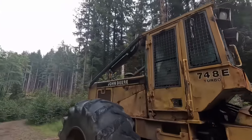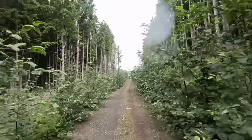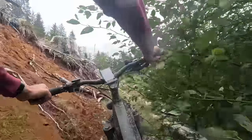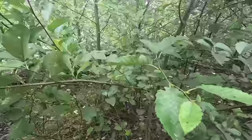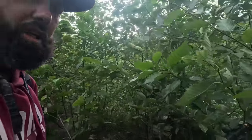Oh, found a relic. Everybody thinks skinny. Well, it seems that's about as far as the bike's getting. Gonna be making her on foot.